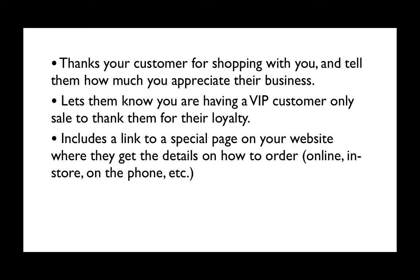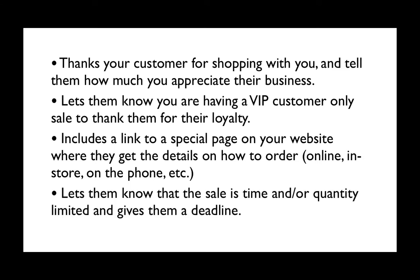You want to include a link to a special page on your website that might say vip.html or vip.php so that they see the link and they know it's for VIPs only, where they can get the details of how to order, and they might order something online, or they might pick up a coupon or a voucher, or the page might tell them to call and order on the phone, whichever way you want to do it, and then lets them know that the sale is time and or quantity limited, so they have a deadline. You need to put a deadline in there or people will procrastinate and they won't take action.